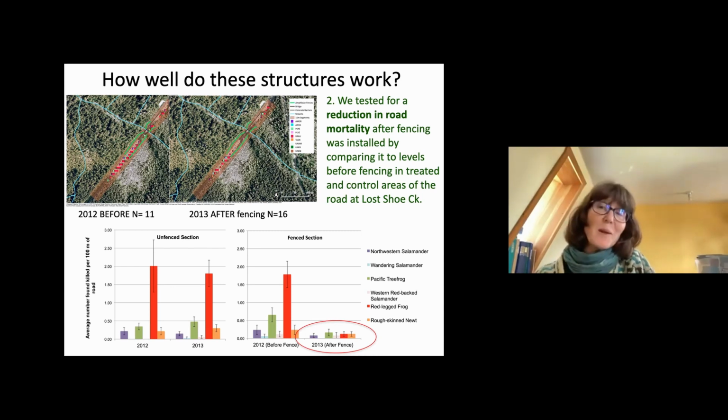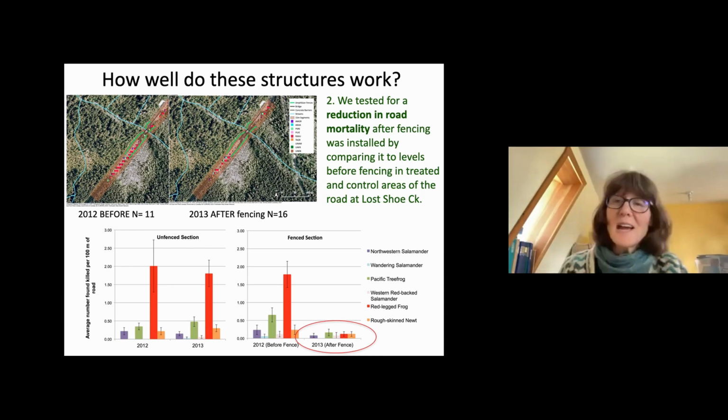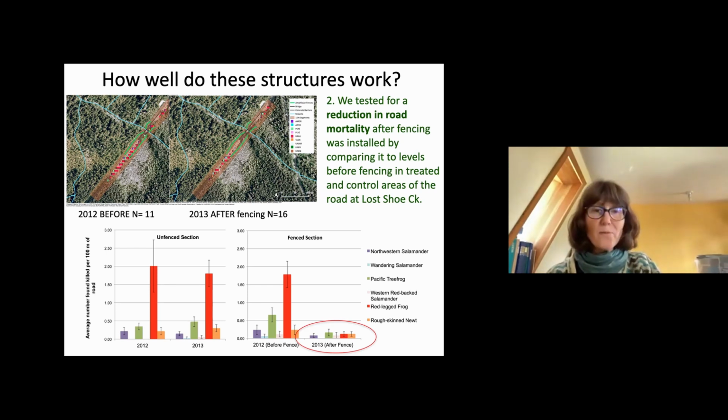So we did that by looking at road mortality. We had done road surveys both before and after we installed the fencing, and we looked to see what the mortality was like in sections that were fenced and unfenced. So a BACI design.